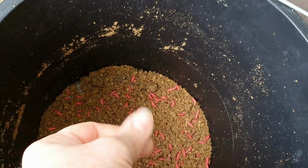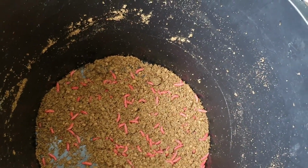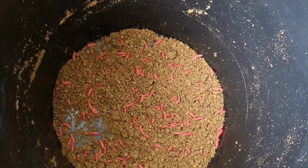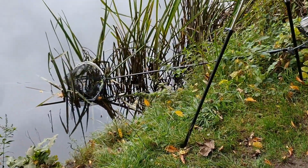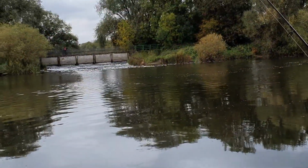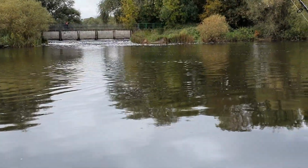I mean, it still breaks down pretty quick, but it's going to break down a lot slower than if it was just a cage full of maggots. Obviously, they'll all be gone very, very quickly indeed. So yeah, that's what I'm doing. That's what's going in the cage feeder. And if nothing else, it's getting me a few bites and some small roach. But we'll see if it gets me anything bigger.